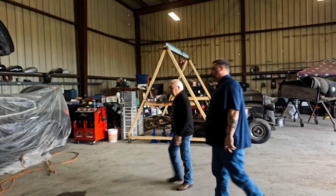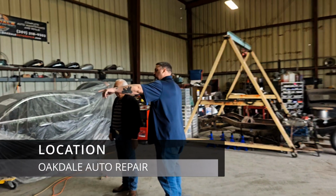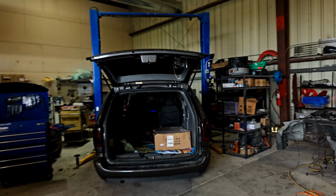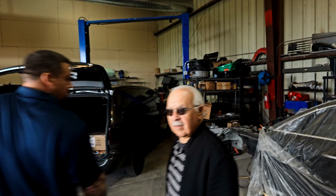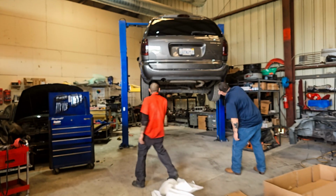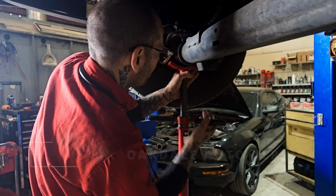The whole entire thing. And that's what I was saying. So this one, I took all the doors off, took the hatch off, hood off, bumpers, everything. We're what, 3 weeks? Yeah, 3 weeks in. Full body, paint, the whole nine. So it looks like it goes up in there, and then there's another one there.